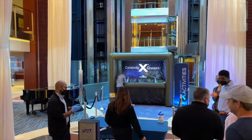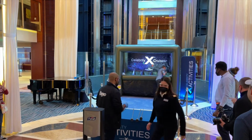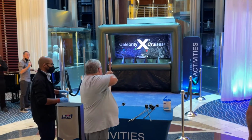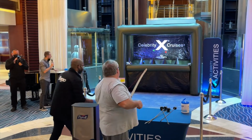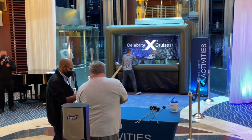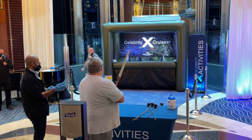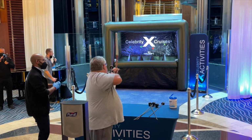There were different types of games in the central area of the ship. I loved to come here and hang out and see what was going on. Our George took part in a lot of different games, including the crossbow. Look at him on this crossbow, and he did really well. In fact, he won a medal. Yay, George.